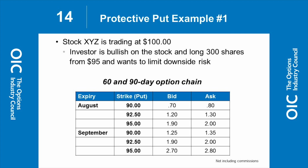Okay, so what we're looking at here is we could buy 50% more time, right? If the August is 60 days, then the September is 50% more time. It's 90 days. And you know what? We're not paying 50% more. We're not paying $1 more for our September insurance. We're paying a little bit less than that. That's how options work. They're not linear in how they decay.